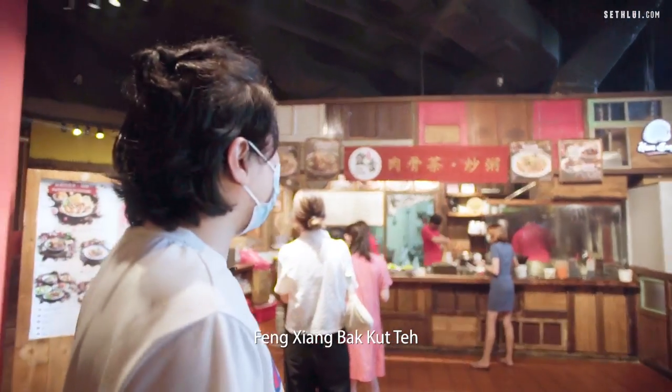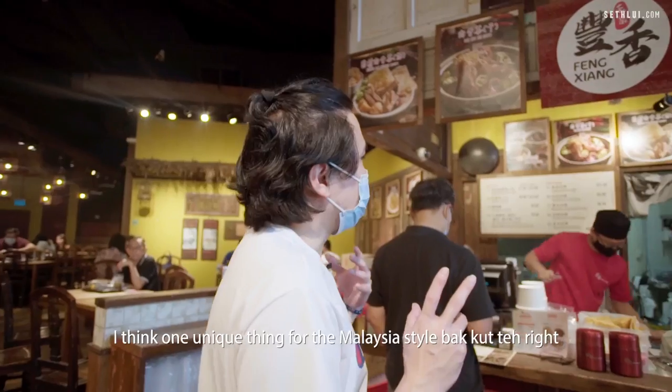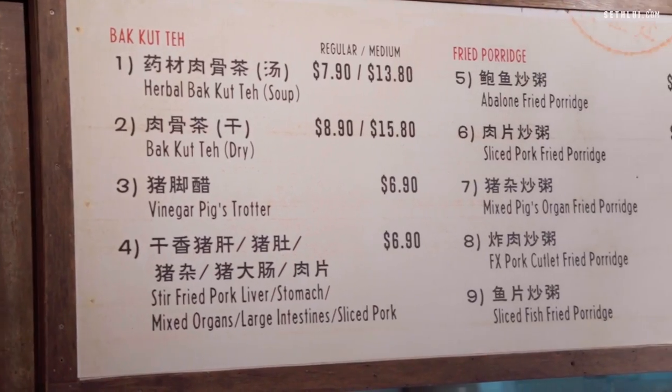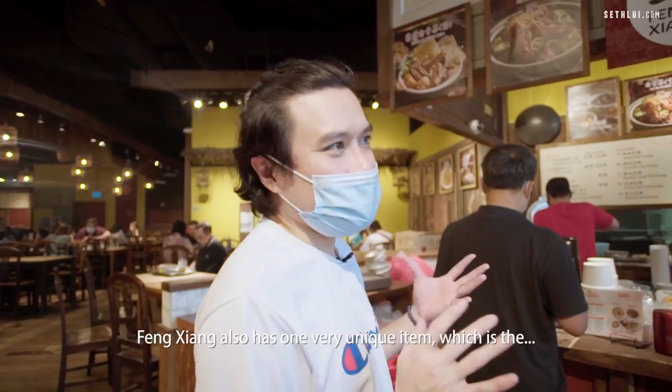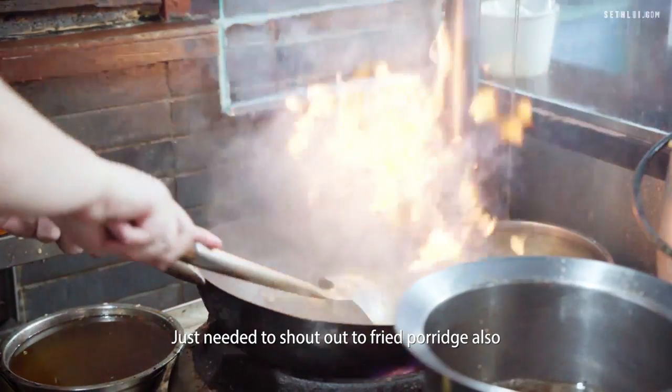Feng Xiang Bak Kut Teh. Feng Xiang has a few outlets in Singapore. I believe this is the fourth. I think one unique thing for the Malaysia style Bak Kut Teh is the dry Bak Kut Teh, which is not very common. Feng Xiang also has one very unique item, which is the fried porridge. Although this episode is about Bak Kut Teh, you just needed to shout out the fried porridge also.